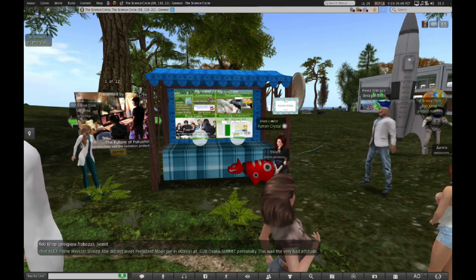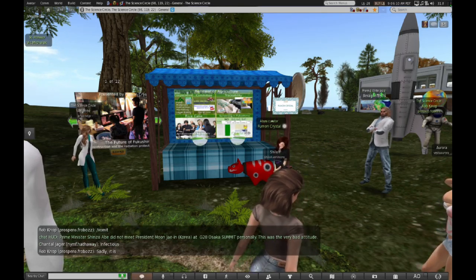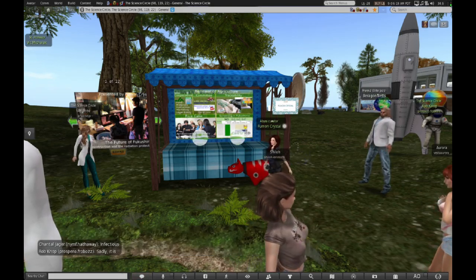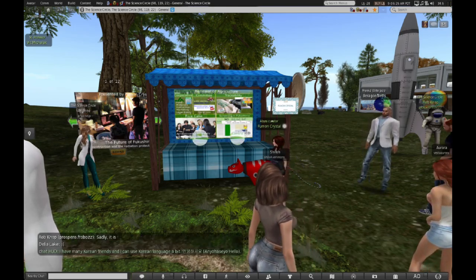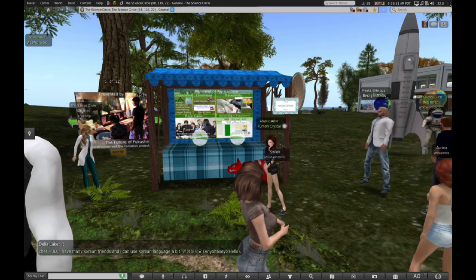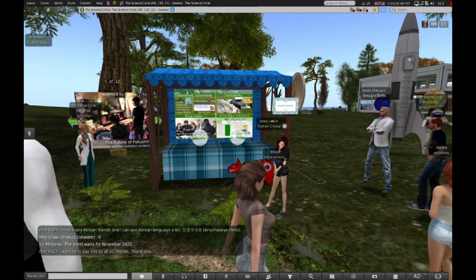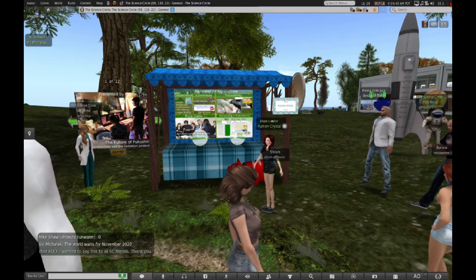Prime Minister Shinzo Abe did not meet President Moon Jae-in of Korea personally at the G20 Osaka Summit. This was a very bad attitude. I have many Korean friends, and I can use the Korean language a bit. Hello! I want to say this to all Science Circle friends. Thank you.